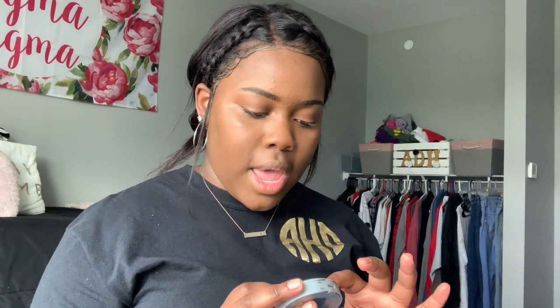Once I am happy with how all of that looks, I will put some powder on. Powder I use is L'Oreal True Match Super Blendable Powder in the color C8 Cocoa. And I use, again, same brush that I use for my concealer for my powder. And I normally just swirl in the powder, and then I apply powder only where I put on concealer.